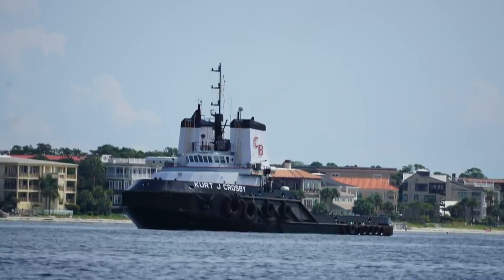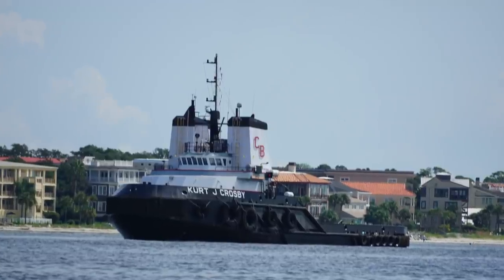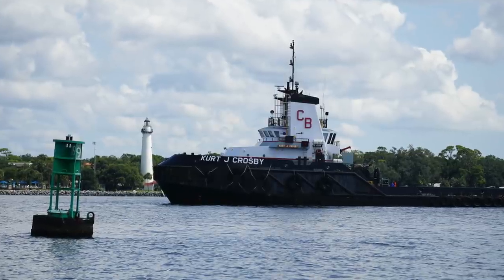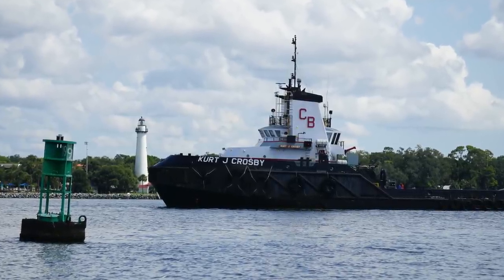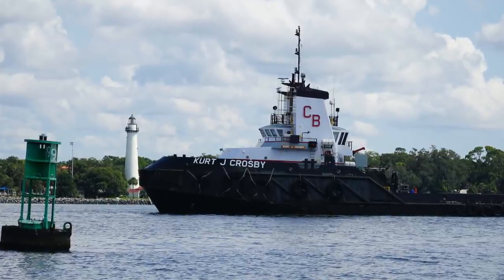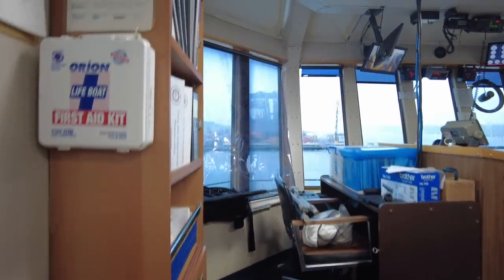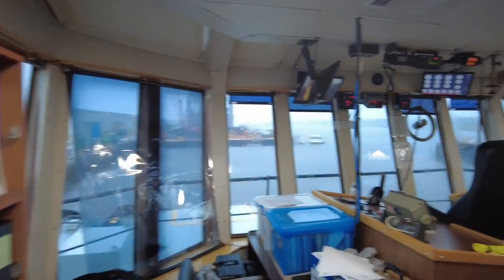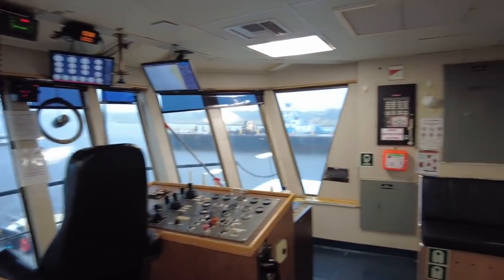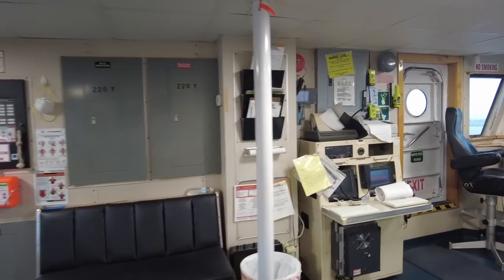Well, here she is, the Kurt J. Crosby, and what a privilege it was to get aboard the vessel and be able to take a tour and sit down and talk with the crew and kind of understand a little bit about this tugboat life and see the office, if you will, where these professionals work and where they apply their trade.